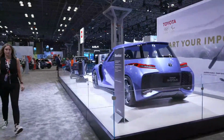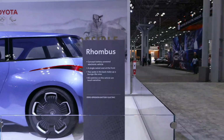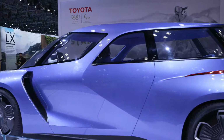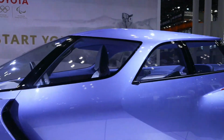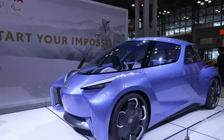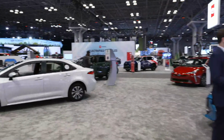Let's see here. The Rhombus concept battery electronic vehicle. It looks like a very small one-man car. Could be popular in Europe. I don't think people in Texas would be driving this though. They want their cars big, right? Because everything in Texas is big.